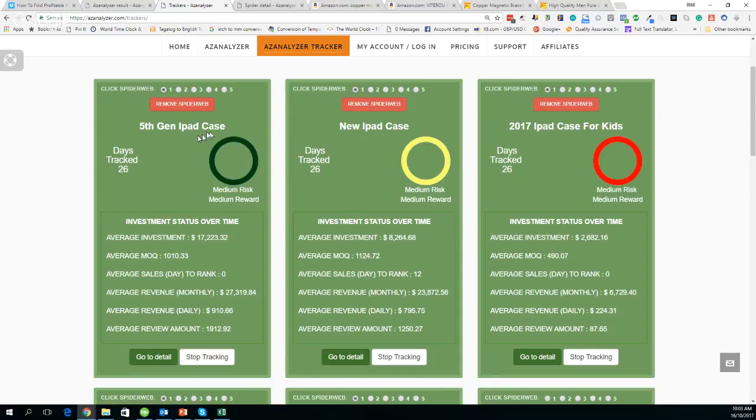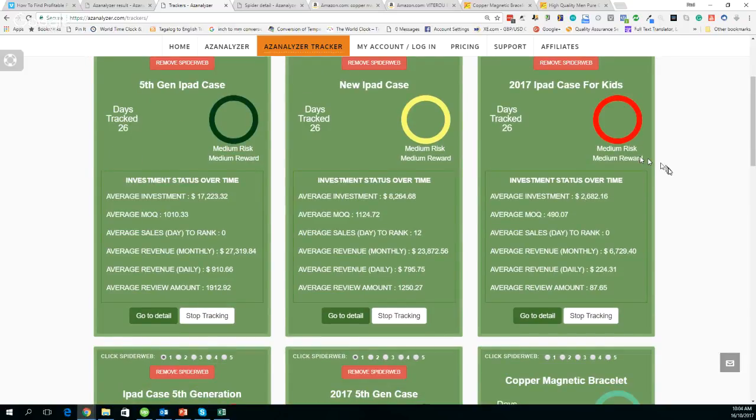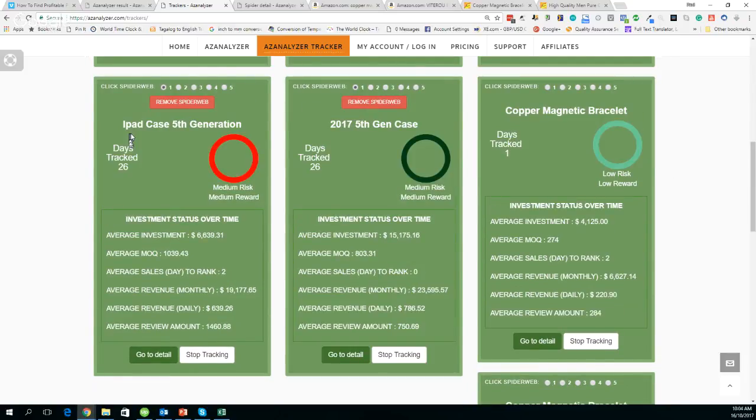So everything that I'm tracking for this, I'm going to go 5th gen iPad case, new iPad case, 2017 iPad case for kids. Now this is obviously a risk for me here because it's showing me a bright red. I know that this particular keyword is not performing as well as some of the other ones, so this is pretty accurate from my knowledge. But again, I've added it to my spiderweb number 1. Let's come down, have a look, see what else we're doing. iPad case 5th generation. Again, it's red, but the 2017 5th gen case is a nice green. So again, I've added that to number 1.